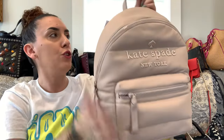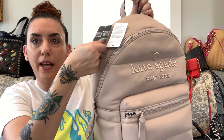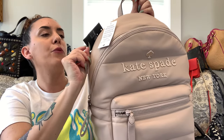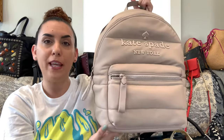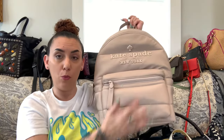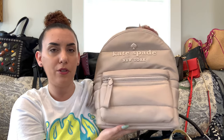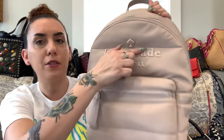Okay, this is new with tags. Brand new with the tags. This is a $399 backpack. It was dropped down to $389 on the tag. It is a beigey blush color nylon quilted backpack by Kate Spade. As you can see, it's more of a regular size backpack versus a purse size backpack. This is all embroidered stitching.